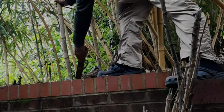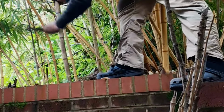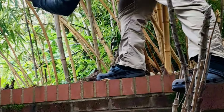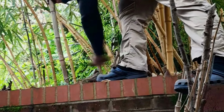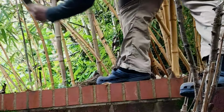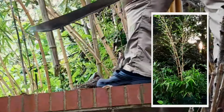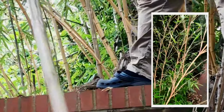But before you get planting, there's a crucial detail to consider. Chinese golden timber bamboo is a running variety. This means it enthusiastically spreads underground through rhizomes. If you don't want bamboo taking over your garden, planting in pots offers a fantastic way to contain it. Let's take a look at my setup.